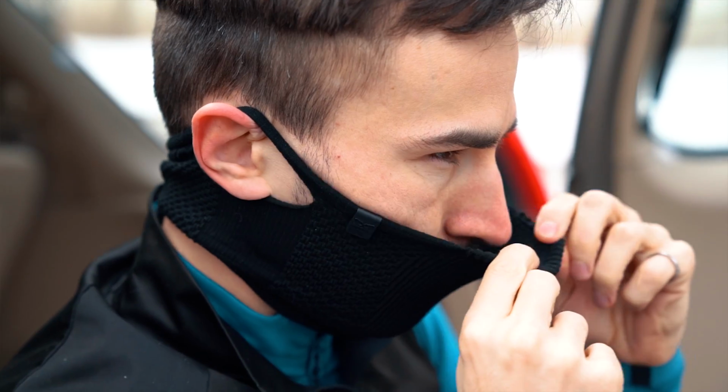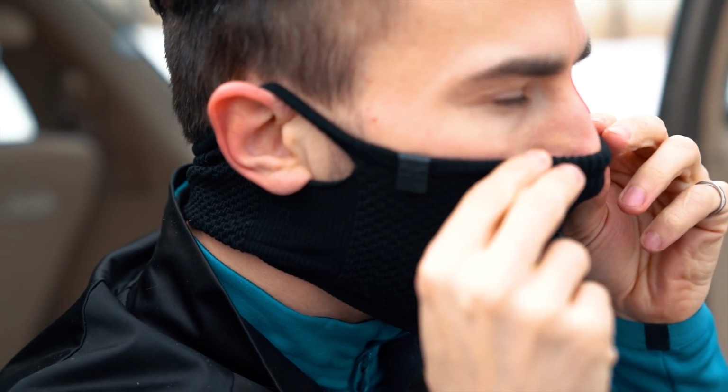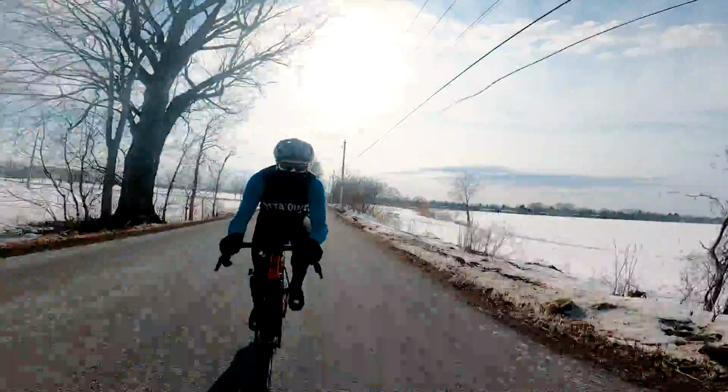I didn't quite like it. It doesn't fit my nose really well. I thought it was pushing a little bit and it wasn't too comfortable. The ear loop was great. The mask didn't fall, but this mask was not my favorite for cycling.